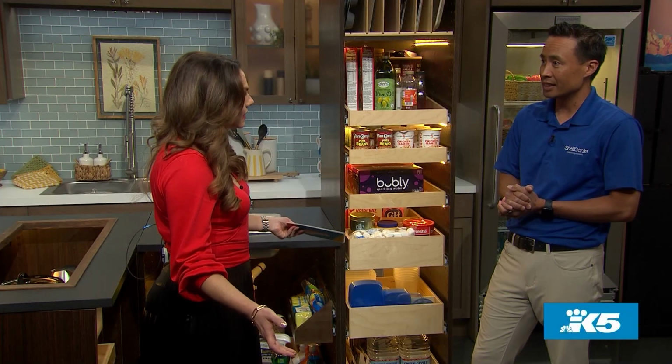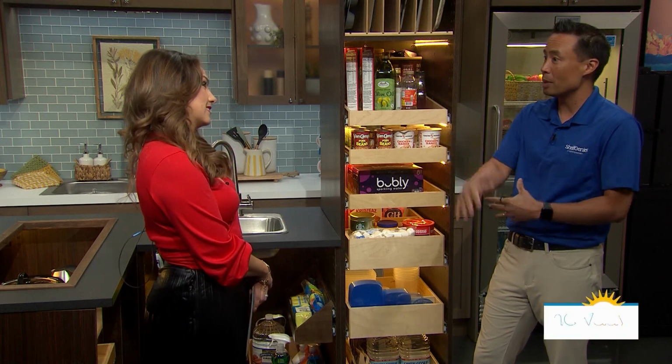If you like what you see, you can buy as little or as much as you like. You can split it up, so you don't have to do it all at once. Exactly. And then we come out, do the measurements, have it built by our factory, and then come out and install it. Oh my gosh.